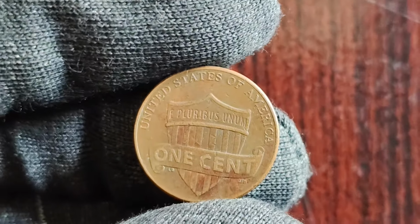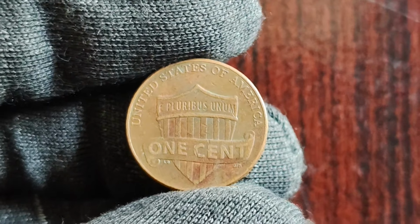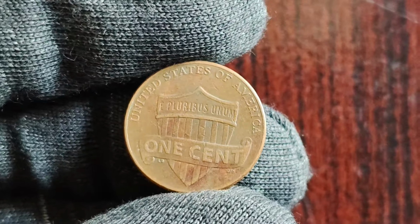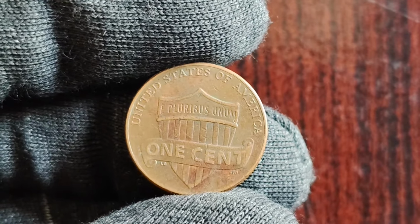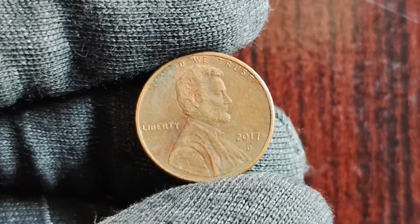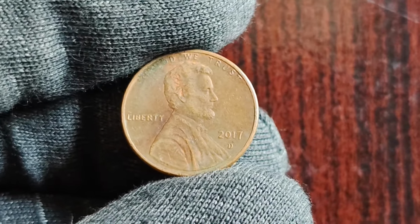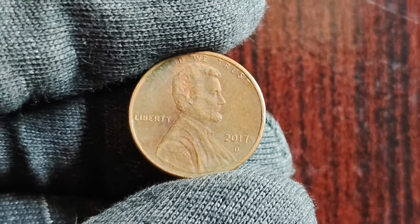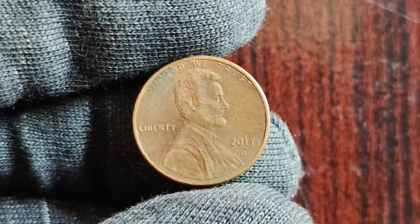If you believe you found a valuable 2017 D penny, it's important to have it authenticated and graded by a professional coin grading service, like PCGS or NGC. A certified grading will confirm the coin's condition and error type, giving you a better idea of its potential value. Professional grading is also essential if you plan to sell the coin, as collectors prefer coins that come with verified grades from reputable services.